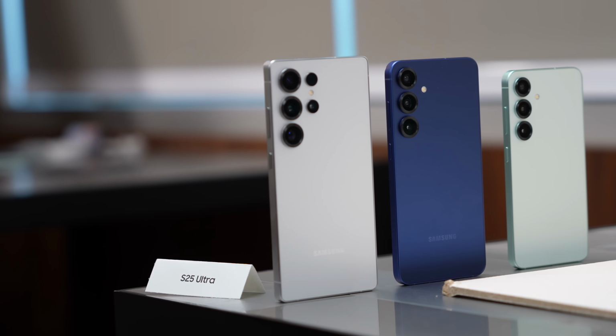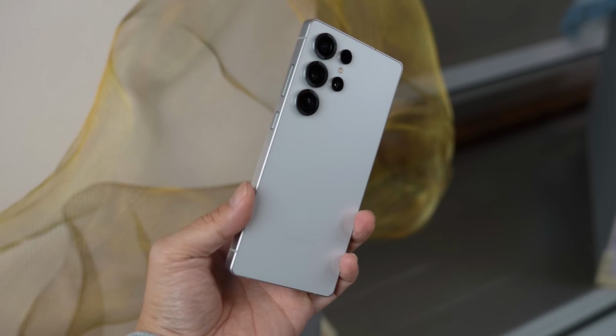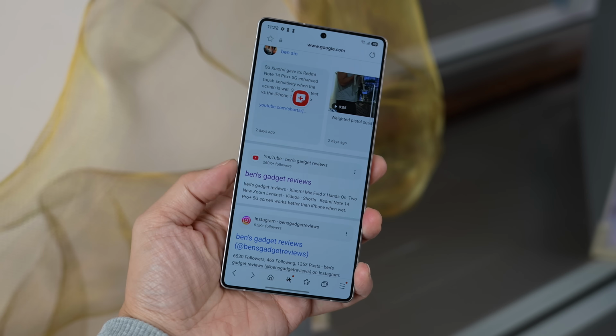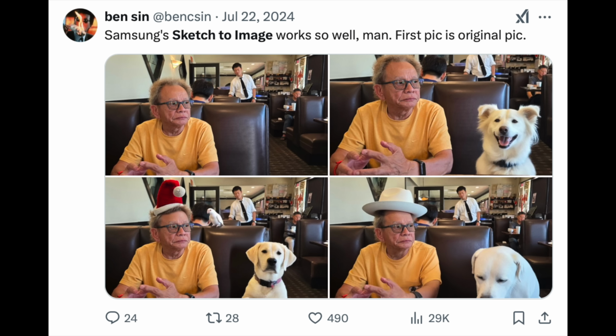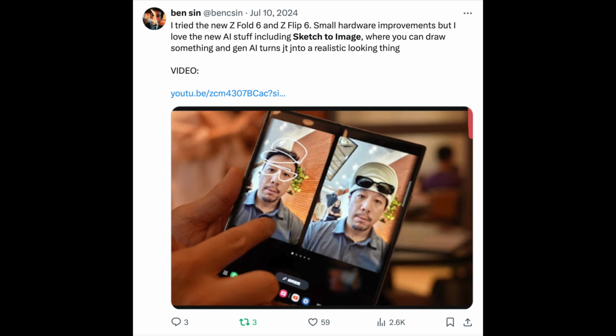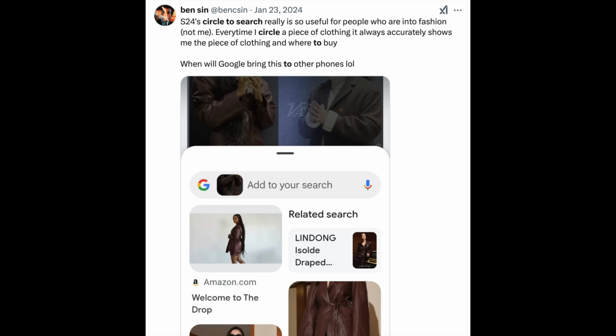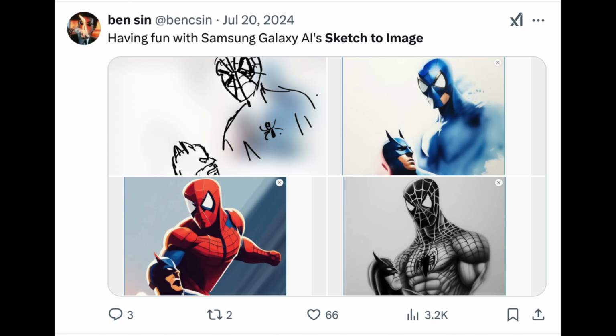So basically, with the Galaxy S25 Ultra, Samsung is further doubling down, going all in on the AI. I actually think Samsung's AI has been pretty good. Like, I'm not as critical of it or skeptical of it as some other reviewers. I actually thought Circle to Search was super useful. I thought Samsung's sketch to image is very fun to play with.